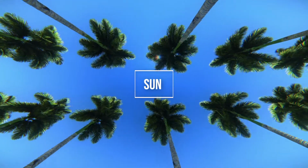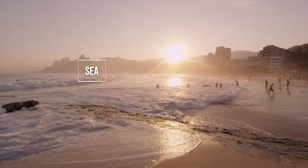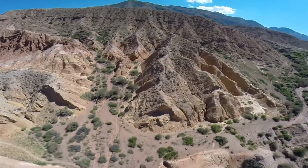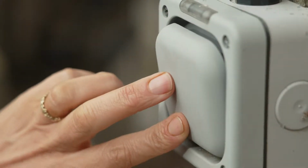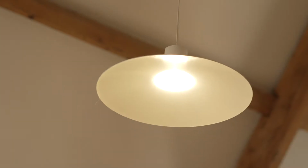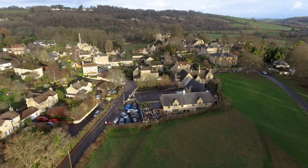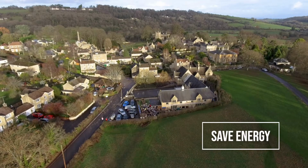So, where do we get energy? From the sun, the wind, the sea, the ground. What can it do? It gives us power to make things work, like your computer, like a light in your room, or even this camera. So, let's look at our school and what we have been doing to save energy.